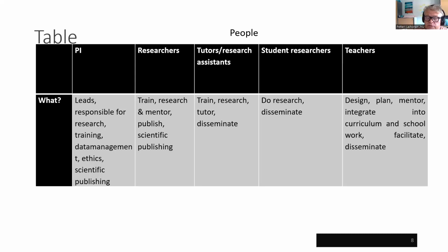They contribute to the scientific publishing together with the leading researcher. And then there are typical mediating people, such as university students or research assistants, who also train the students at school, and they tutor the students, for instance, in small groups, and they participate in dissemination from their perspective. And then student researchers, the citizen scientists, do the research in all of the phases of research, and they also participate in dissemination after the pilot projects have been carried out.